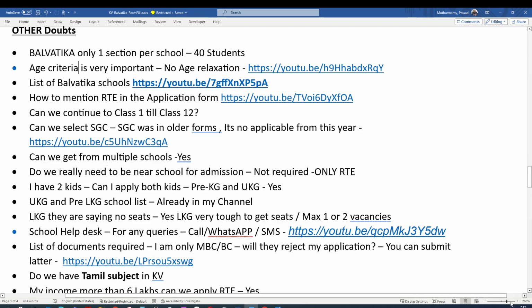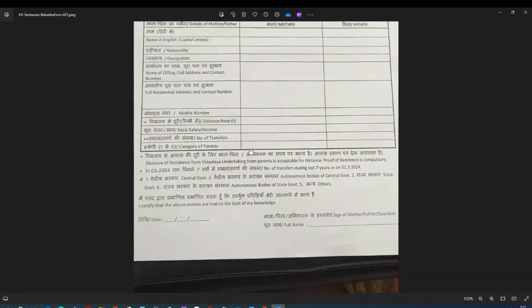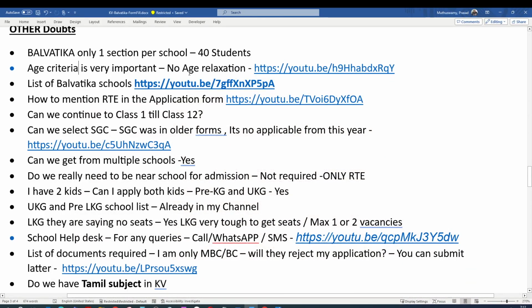Age criteria: many parents were asking, since this is going to be offline, will they check the correct age? Yes, whatever information you provide by filling these forms will be entered into a computer system, and in that system they have rules to check the age. If the age is not met, they cannot enter your details. So make sure that you meet the age criteria before even applying. Then the list of Balvatika schools: I have created this video, and you can watch it to find out which schools have Balvatika 3 and which have Balvatika 1 and 2, and based on that you can reach the school.